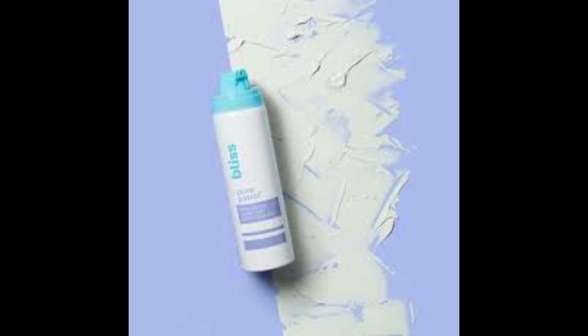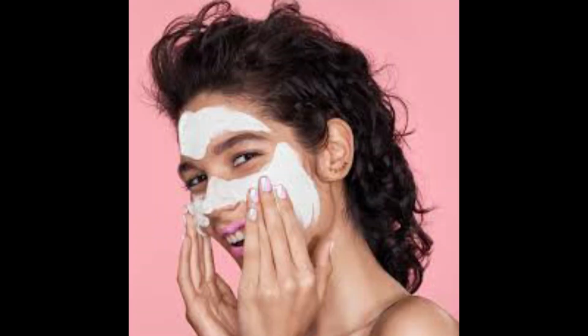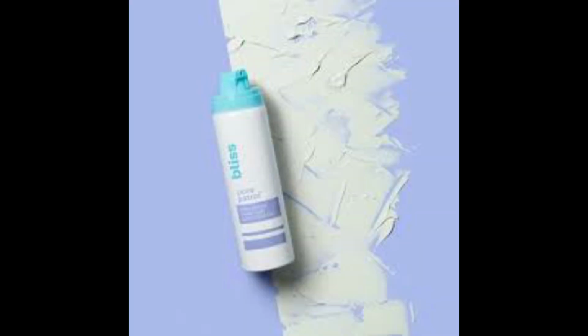The 5th item in this version is the Bliss Pore Patrol Mask. It's a deep detox 4-clay souffle mask, and it has 4 stars at the Bliss website. It retails for $18, and it has powerful clays and deeply cleanses skin and minimizes the look of pores without leaving it dry or tight. So it keeps oil in check. It has glycolic acid, which gently exfoliates to make sure pores don't clog up later. And this is best for skin types normal and oily.